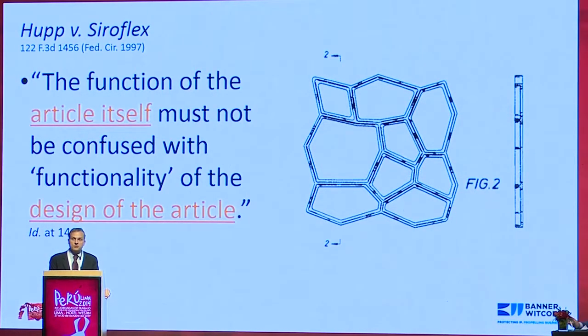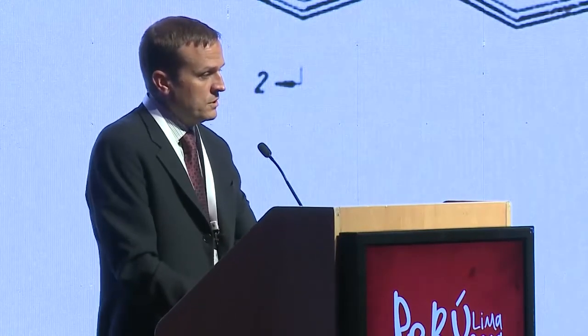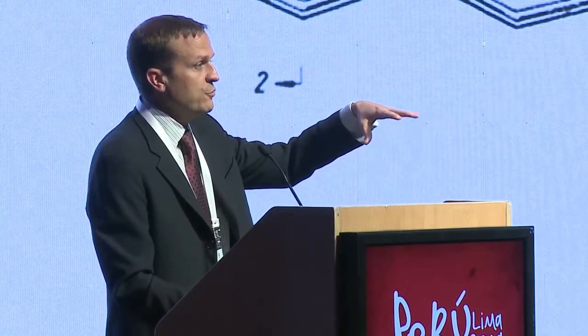I have three cases I would like to share with you about the context of function. The first is Hupp. This is from 1997 from the Court of Second Instance in the United States for patents, including designs. All of our appeals in patent matters, including designs, go to this court, and its decisions are supposed to be binding. Here, you can see the design was a mold for a floor, and it was argued at the first instance level that the article performed the function of molding a floor, and therefore the design was invalid.